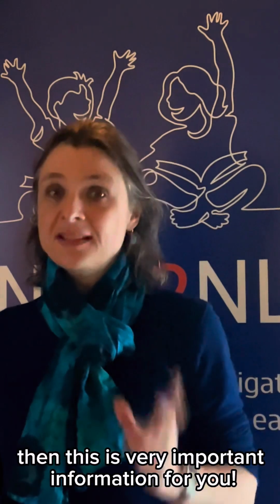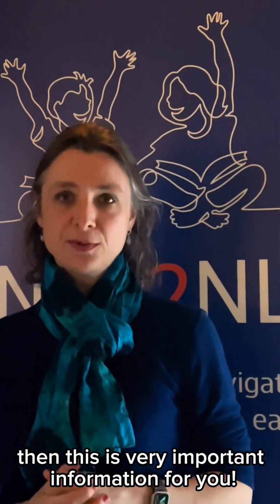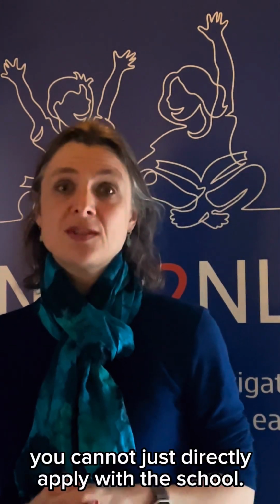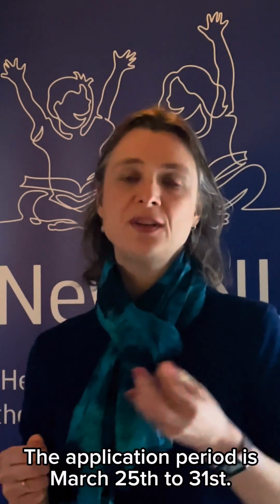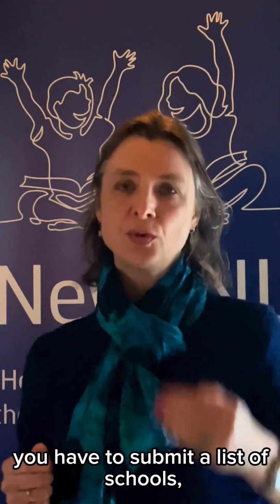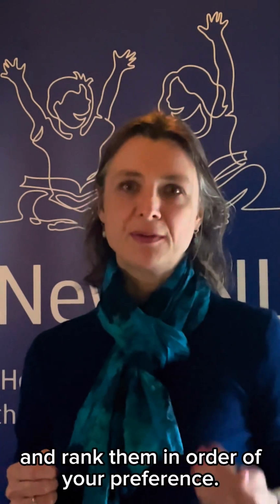So is your child currently in group 8 and do you live in or near Amsterdam? Then this is very important information for you. In Amsterdam you cannot just directly apply with a school. You have to take part in a lottery. The application period is March 25th to 31st. By this time you have to submit a list of schools and rank them in order of your preference.